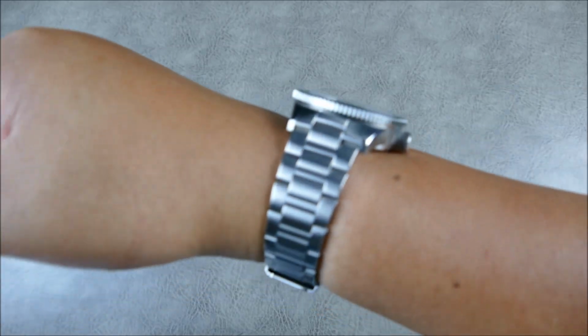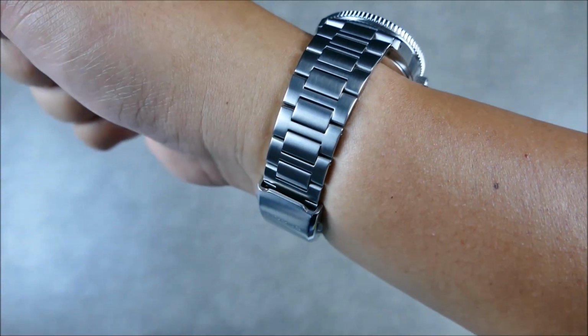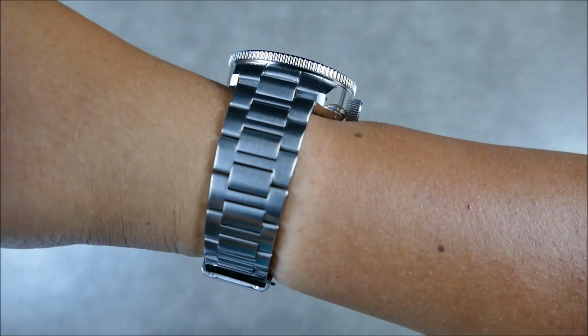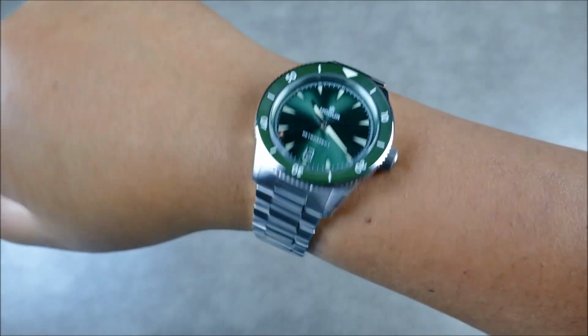And you can see there's a beautiful taper there on this bracelet. That H-link is really, really nicely contoured, and it goes from 22 millimeters down to 18 millimeters, which is great. And then also one thing to mention is that it does have screw links. So you're pretty much going to get everything you ask for from that standpoint.